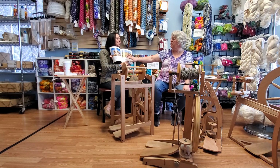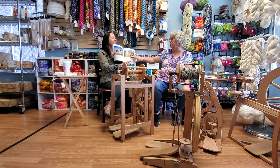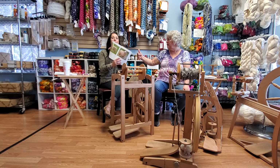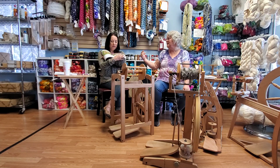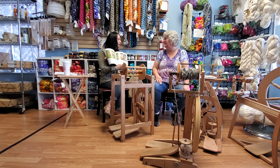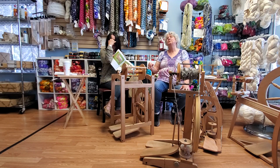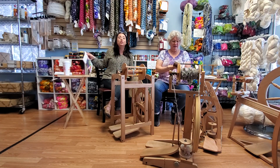Yes, so the section that they've added is the different breeds of sheep and the wools and everything. And then they have some patterns that you can use after you've spun your yarn. He's like Cousin It. What is he? He's a Lincoln. Those are where the long locks come from. Sorry. Okay, well, I'm gonna take this book from you. Take that book from me.